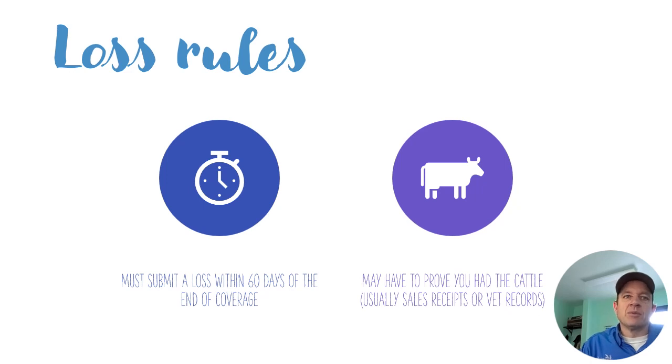There are some loss rules. You must submit a loss within 60 days at the end of coverage. That shouldn't be a problem because most of you will want that money at that point, if the cattle market tanked. Just like crop insurance, you have to tell us if there's a loss. We'll also run some reports that'll show if there are loss triggers on our end too. And then you may have to prove the number of head of cattle that you had, usually with sale receipts or vet records if you kept the cattle. So just be prepared to prove up that you actually had the cattle, or you still have the cattle that we priced out.